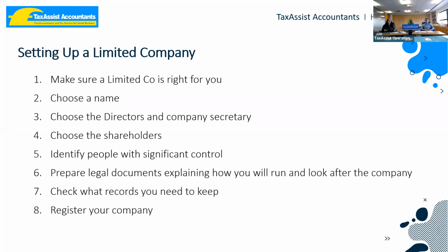And then lastly, register your company. This is formally done through Companies House. You have to register with them as a new limited company. You have to provide an address that is going to be on public record, so hopefully it's a trading address. But you'll also want to register with HMRC, because at some point down the line when the company makes profits, it's going to be taxable on those profits and it will pay corporation tax. So HMRC need to be aware of that, so they know to expect those corporation tax returns at a later date.